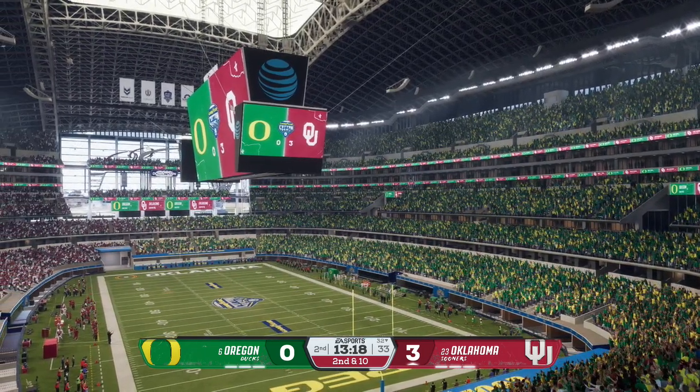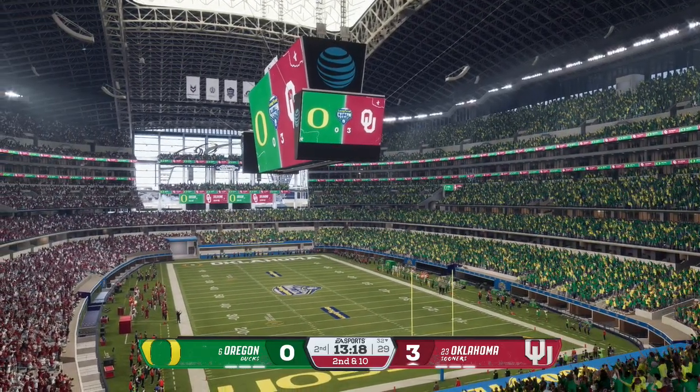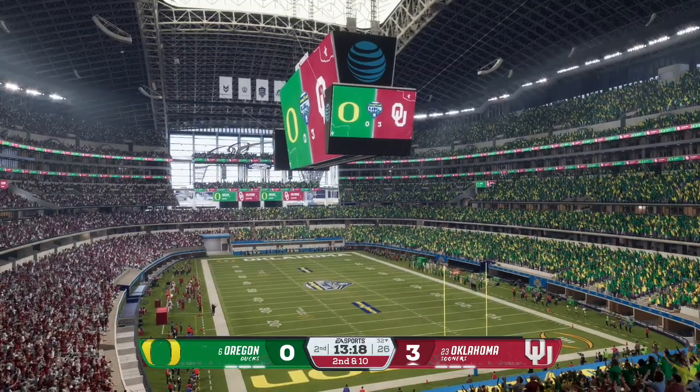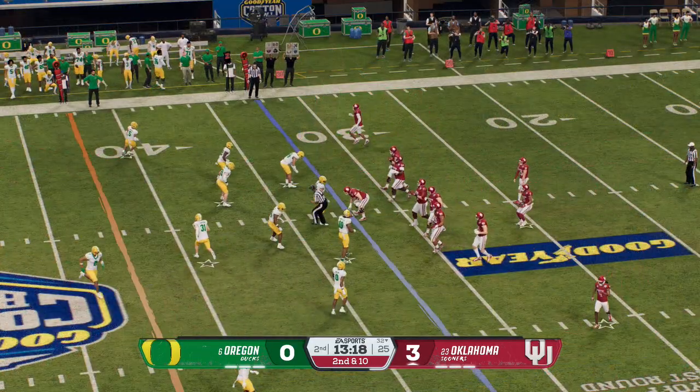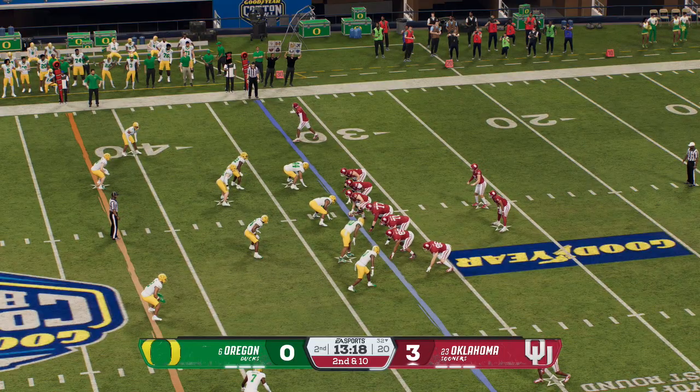Big shot here early in the game by the offense, but man, you got to give the defense a lot of credit. Not surprised at all or caught off guard, but it's an aggressive chance by this offense, and the defense is in good position to take that throw away. Incompletion makes it second down.